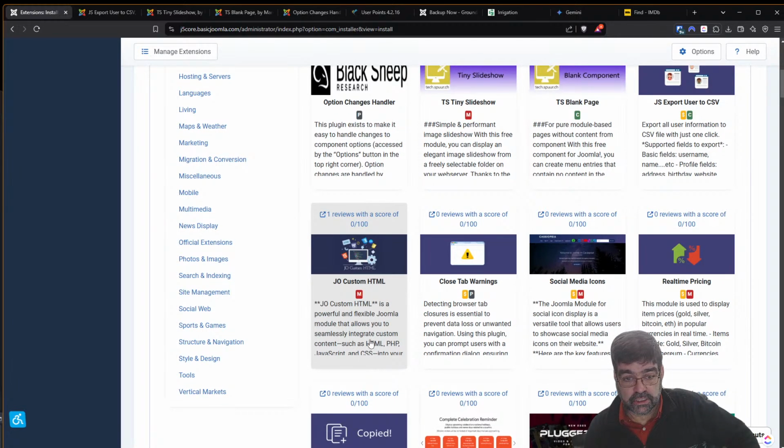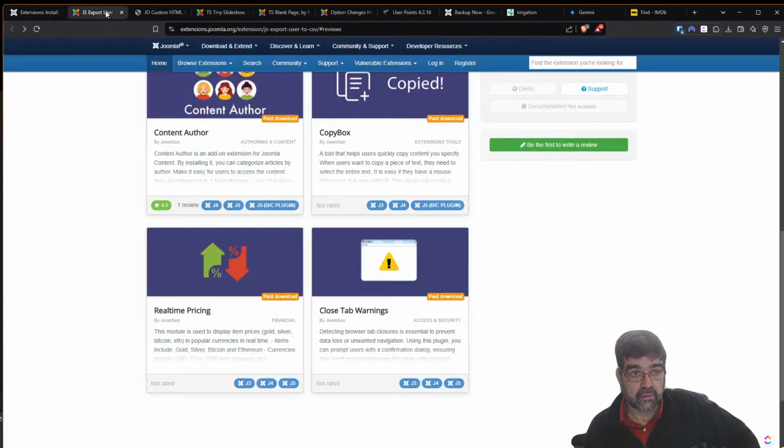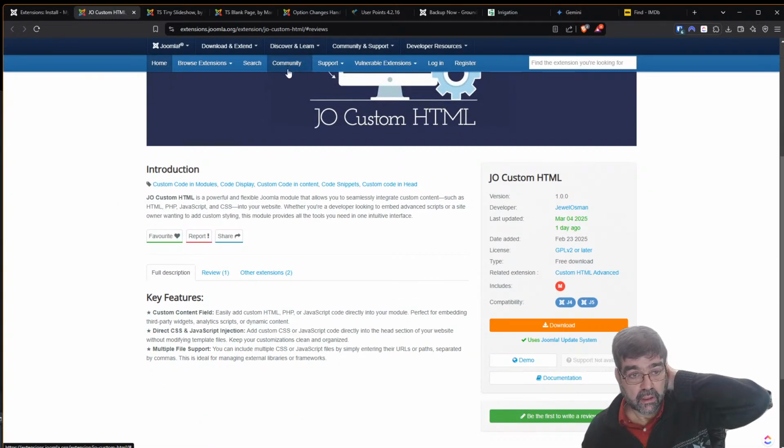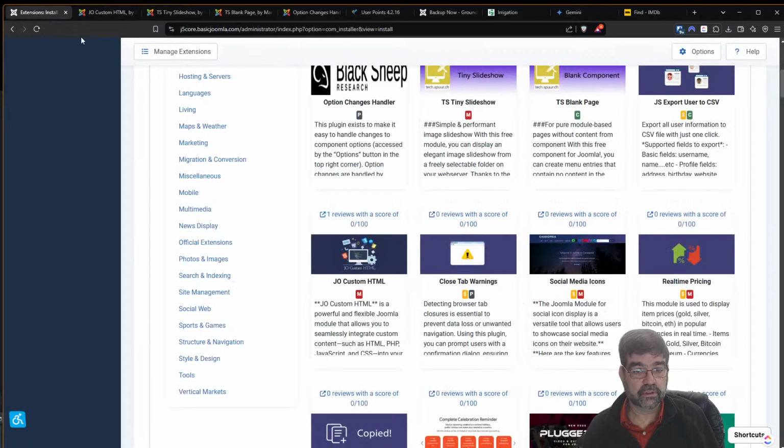Lets you put in PHP, JavaScript, CSS into a custom HTML. Joe Custom HTML is a powerful, flexible Joomla module that allows you to seamlessly integrate custom content such as HTML, PHP, JavaScript, CSS into your website. Whether you're a developer looking to embed advanced scripts or a site owner wanting to add custom styling, this module provides all the tools you need in one intuitive interface, and it's free. And it was just added on the 25th, so we've looked at a couple of his. Close tab warnings. All right, now we'll look.